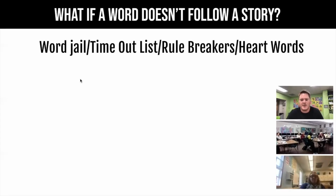And then we talked about what happens if a word doesn't follow a rule. There are going to be some that just won't, and there's a section in the book that covers that. You could call it word jail, timeout list, rule breakers, heart words. I really like how Katie talks about how just because a word goes into word jail doesn't mean it can't be let out, because sometimes kids will come up with a way to remember it, so then it's no longer in your word jail. That way it doesn't get too crowded.